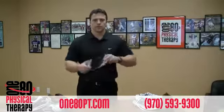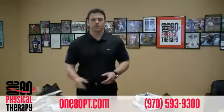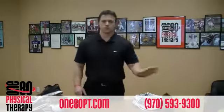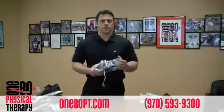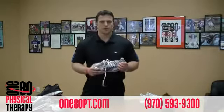Here's my work shoe. It's a Nike Free, no support, no arch, very minimalistic, very flimsy, soft, and would fall in this category. So, hopefully by now you figured out that this would be the good shoe, this would be the bad shoe. If you picked this pile and thought that you want a shoe that's rigid and keeps your foot from moving, controls your motion, we have some more things to talk about.